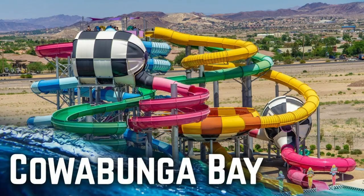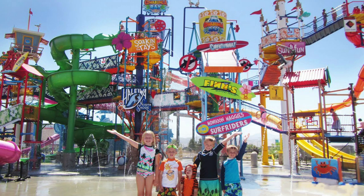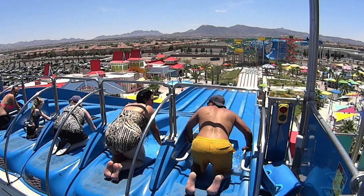Last but not least, number 10, Cowabunga Bay, voted best water park in Las Vegas. This 23-acre family park features over 20 water slides, pools, activities, and attractions, including Wild Surf, the ultimate water slide featured on Extreme Water Parks. Delicious food, snacks, and refreshing beverages are also available. Easily located 15 minutes east of the Las Vegas Strip in Henderson, Nevada.